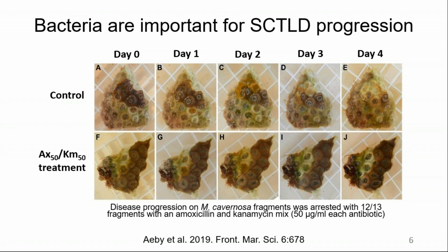And if you just look across these time series, the top row are the controls. These are matched pieces of diseased coral. They'd be cut in half, and the controls in the top row are just left to advance in the aquaria. And you can see that by the end of a week, in this case, this fragment is dead. And then the amoxicillin kanamycin treatment halted the disease. So this was the first real indication that bacteria were playing some role in this disease, and that slowing them down with antibiotics could be important.